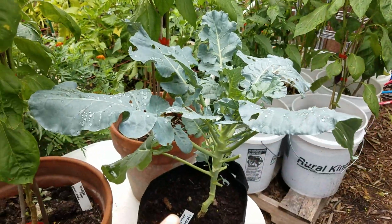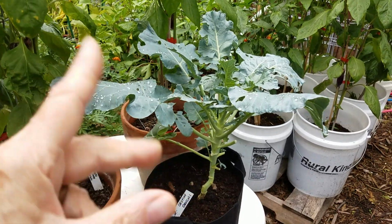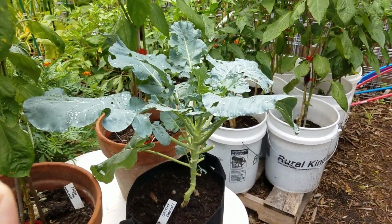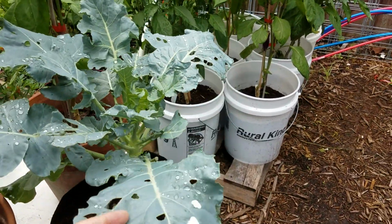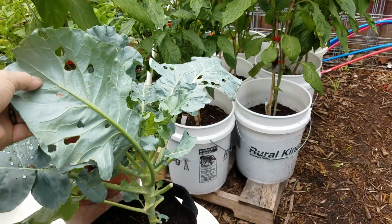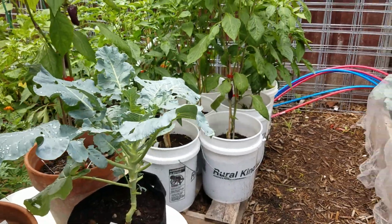Then we have another broccoli here, but it was an extra one I had, so I figured I'd stuff it in one of these grow bags and see how it works. Kind of getting eaten up a little bit. The bugs are something else this year.